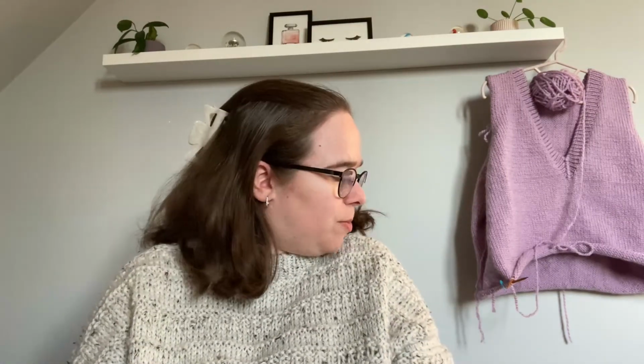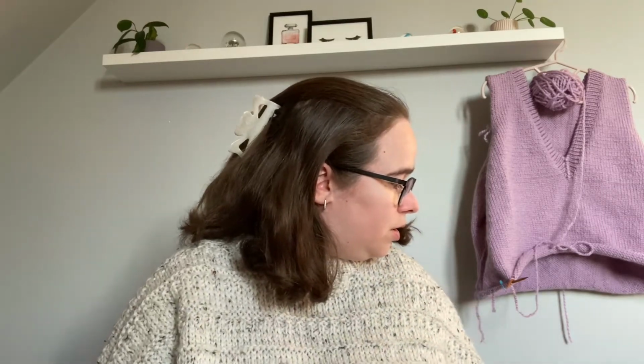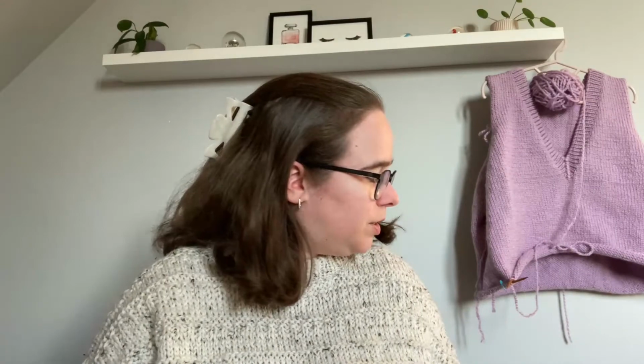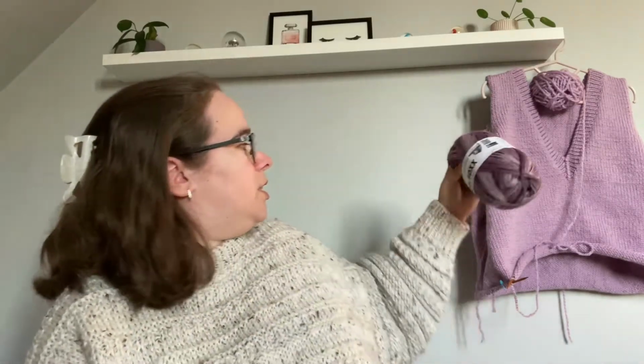So yeah, I think that's all my WIPs. I just have two more things to talk about, and that's some yarn I got yesterday in the Netherlands. I treated myself to a little souvenir. I got some Lanyarns sock yarn in purple. As you can see, it matches the slipover quite well. So I'm thinking I will make my grandmother some socks with this. They might not be finished for Christmas, but at least she will get them this winter, I think.